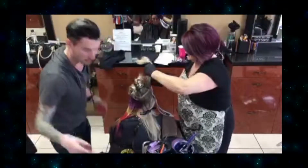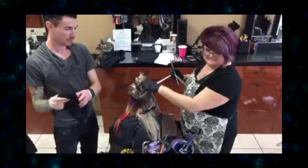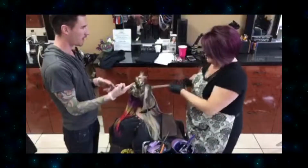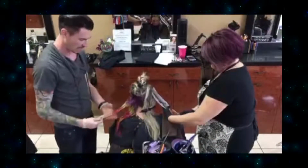I think it's one of my favorite colors for sure. I love the viscosity of it. It's not as runny as Pravana, right? It's just a little bit thicker. Yeah, a slight bit thicker.